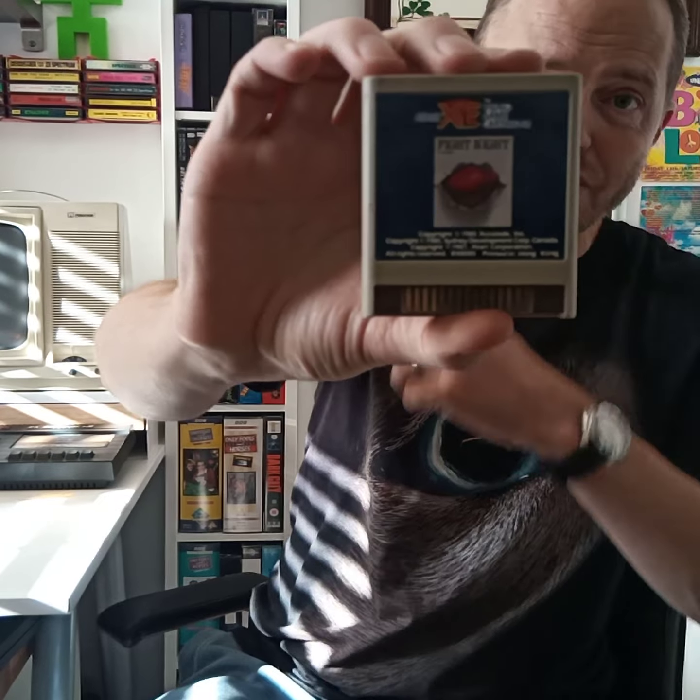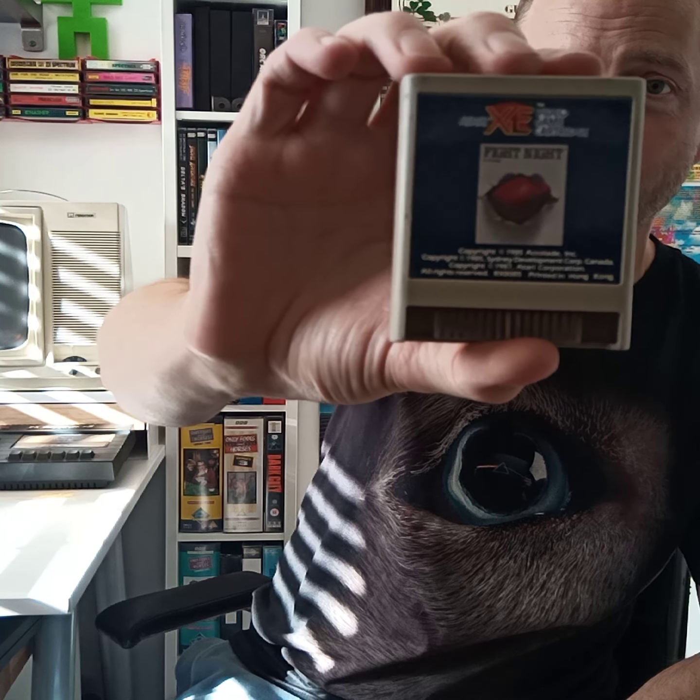And then after that, I bought, this is a recent one actually, I think I got this the other day. That is Fight Night for the Atari XE. These games are supposed to be compatible with all of the Atari 8-bit systems, but actually on my Atari 400, it wouldn't work. Tried it loads of times, tried cleaning the contacts, it wouldn't load. I got this really cheap anyway. I think I paid about £8 for it. It was like a charity shop on eBay.